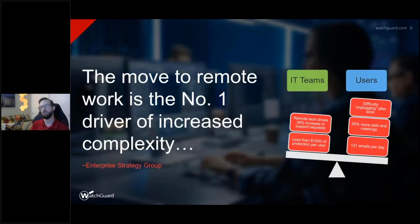And so I mentioned complexity earlier and what a challenge that causes for IT teams specifically. But one thing I find very interesting is that the move to remote work is really the number one driver of increased complexity. And this is according to the Enterprise Strategy Group, right? So I mentioned how environments have become more complex over the last 2 years. This really just drives home the fact that it is in fact because of remote workers and those new technologies.